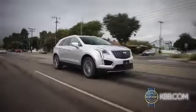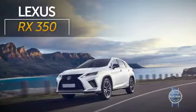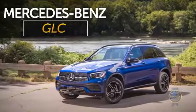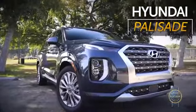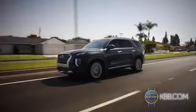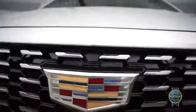Nailing down the XT5's perfect competitive set is tricky, but by size and price, the Lexus RX, Lincoln Nautilus, and Acura MDX are good candidates. For roughly similar money, you can also aim upmarket and shop compact luxury entries like the BMW X3 and Mercedes-Benz GLC, or you could go the opposite direction and snag a fancied-up mainstream 3-row midsize SUV instead. Fun fact, the price for a leather-clad all-wheel drive Hyundai Palisade peaks under $48,000. Bottom line, you've got options.